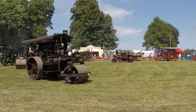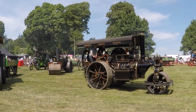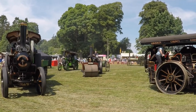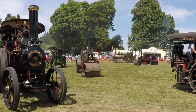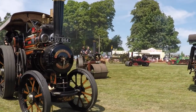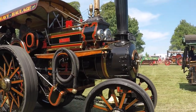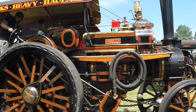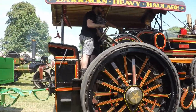So the next engine we've got coming around is the engine called the Little Giant. That's the green Tasker here, Wandering Willie. This engine has fairly local connotations. If you see any number plates here today, VA, AV, SA, they're all Aberdeen number plates. So Wandering Willie here, which is the green engine, is slightly unusual. She is a 3-speed convertible chain drive tractor, and she was supplied new to Aberdeenshire Council.